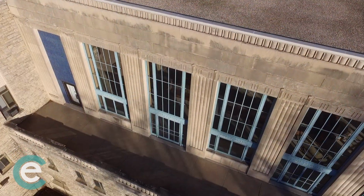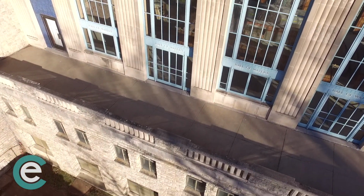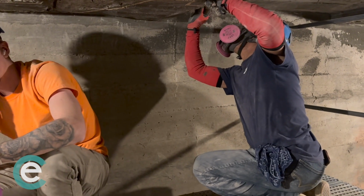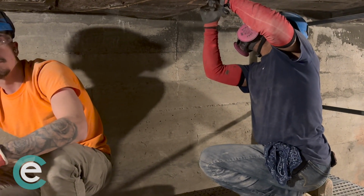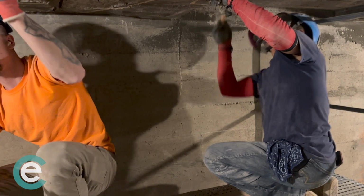You can do that work, or you can spend that kind of money to tear the building down and have a massive hole in your downtown. And what we have heard time and again from individuals is, you can't lose this building. This building belongs to the city, to the people. They want it to be maintained, they want to see it here, and they want to be able to walk in it at any time. And in order to do that, we have to address the repairs that are needed.